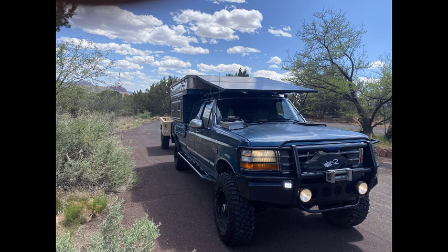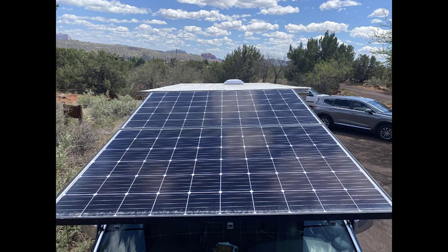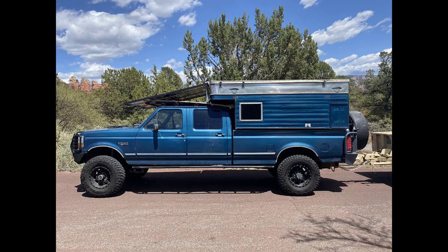No expense has been spared, multiple modifications and upgrades, stout, hardcore built for off-road trail and adventure. The 97 is the last year of the well-built, well-manufactured line of Ford trucks, so basically designed for 500,000 miles of use. Last year, no smog required in most states, and last year of the solid electronics and engine performance and engineering.